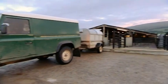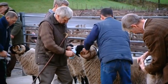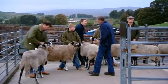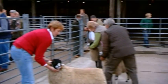It's a show and sale today. We'll all take our tups out and show them first. Grand morning, eh? I'm better than yesterday. And then, hopefully, ones that win, they'll make a bit more.